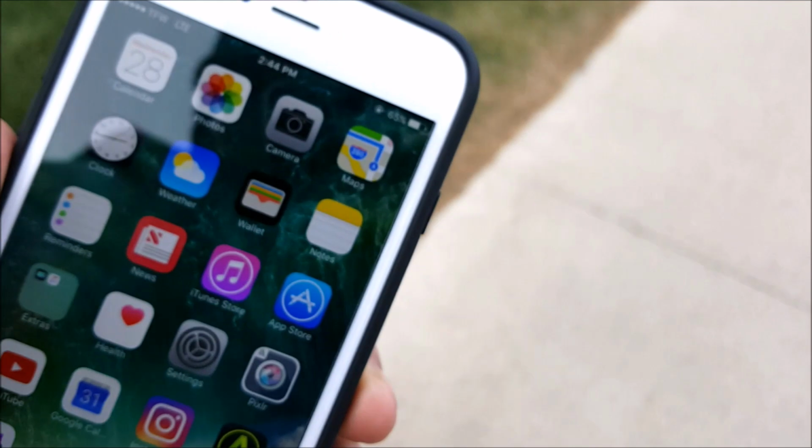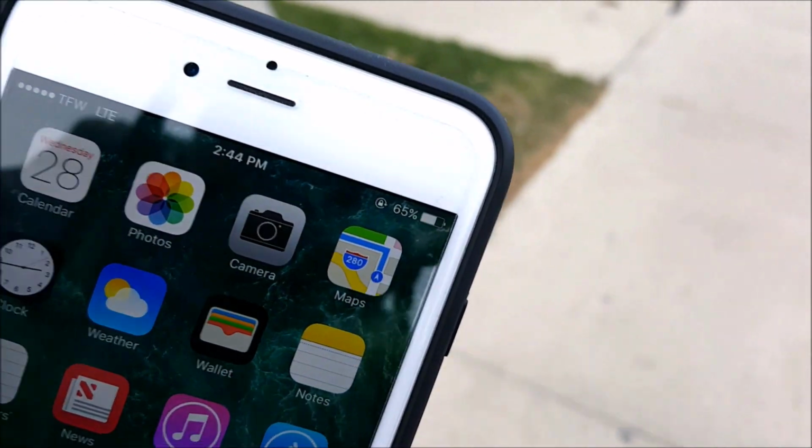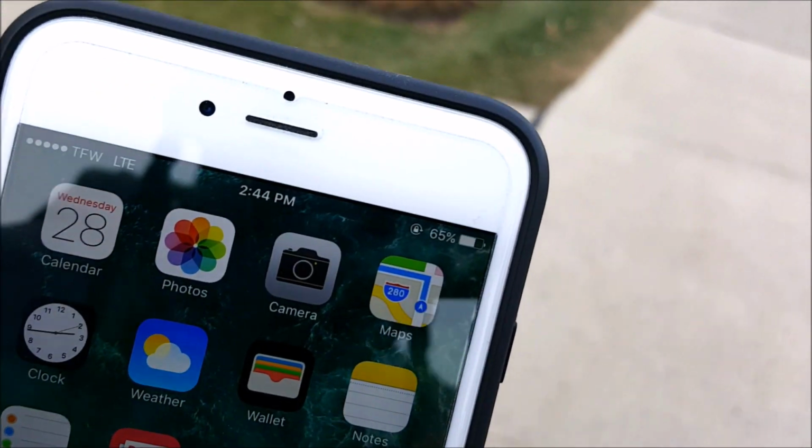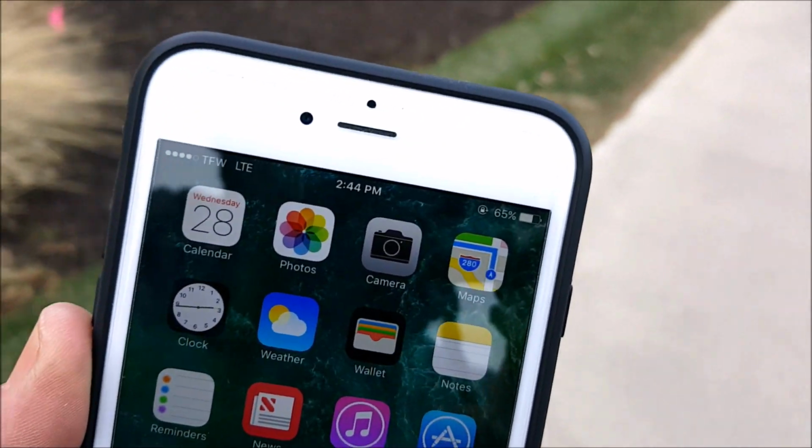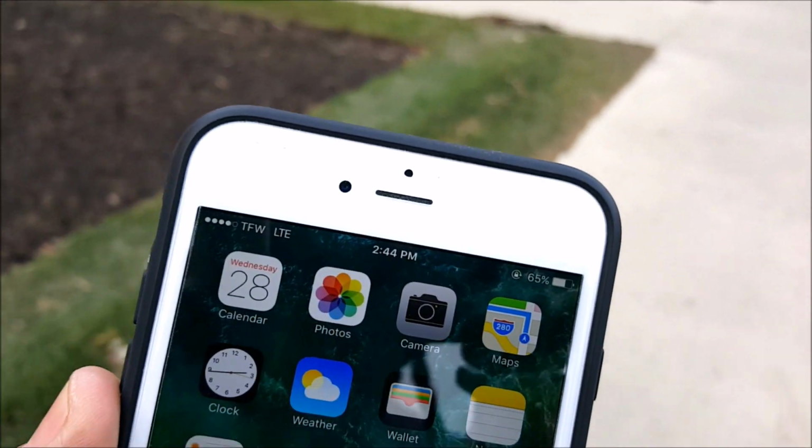It's 3 o'clock, it's at 65%. I'm gonna show you that right now. All right, guys, you can see right there, just confirming 65%. And I just showed you the update where it was at 70 something like 15 minutes ago. So it just randomly, sporadically dropped like 6%.